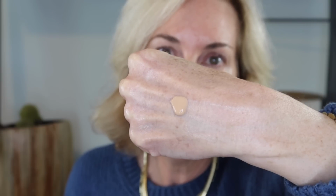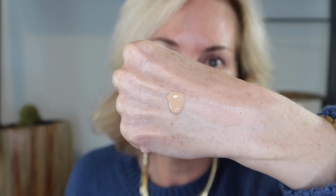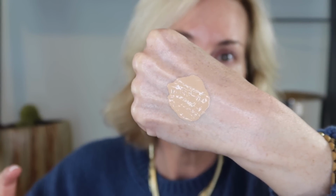Next, I'm going to go ahead and use my Guerlain. This is the Terracotta Latente, and I really love this one. This is just such a great foundation. It is a liquid to powder, so it's perfect for the summer months, and I have been really enjoying it, especially with the Dream Beam underneath it. This is shade 2.5, and I will just do one pump.